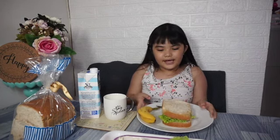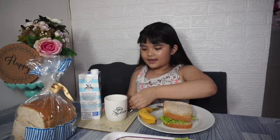Wow! Our egg sandwich looks great! It smells super good as well. So here's our breakfast, a healthy breakfast. We have an egg sandwich, a banana, and some milk. So now we are gonna be making our lunch.